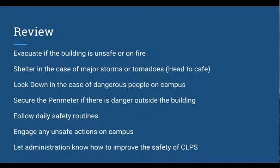We want you to lock down in the case of dangerous people on campus. Secure the perimeter if there's danger outside the building. Follow your daily safety routines. Engage any unsafe actions on campus. And let administration know how to improve the safety of CLPS.